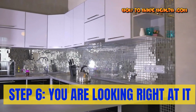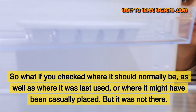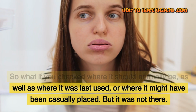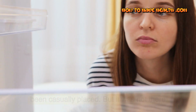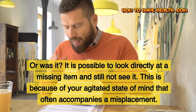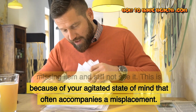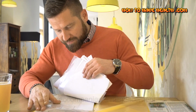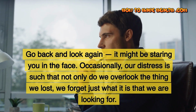Step 6. You are looking right at it. So what if you checked where it should normally be, as well as where it was last used, or where it might have been casually placed? But it was not there. Or was it? It is possible to look directly at a missing item and still not see it. This is because of your agitated state of mind that often accompanies a misplacement. Go back and look again. It might be staring you in the face.